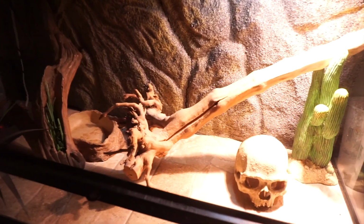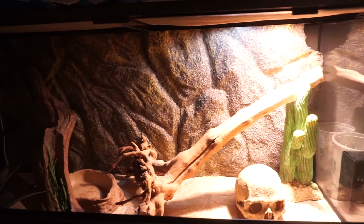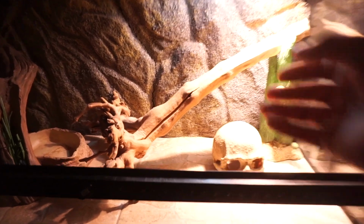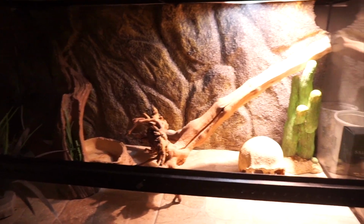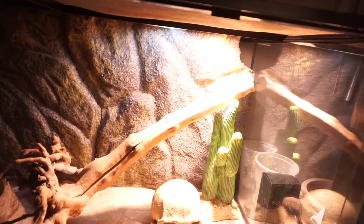Okay, so right here we have a 40-gallon enclosure that I put together earlier for a video, and this happens to be the Exoterra 40-gallon. It is pretty tall, so you can put a couple branches in there. I currently don't have any bearded dragons in here, but of course, if I did, I would add more things.